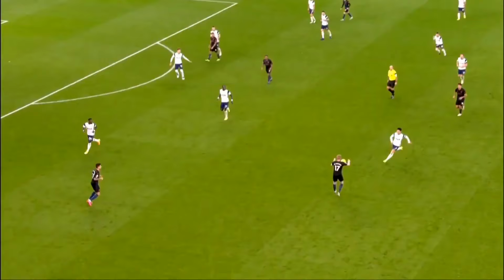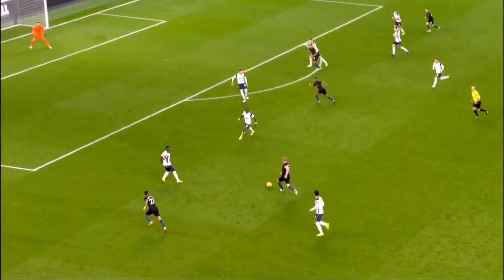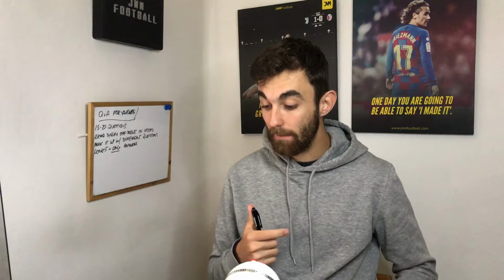Here again against Spurs, just one touch around the player and he's gone. He can hold them off. He can get past them comfortably with a body feint or a little tiny fake shot, fake pass. And that's all it really takes him to get past players.